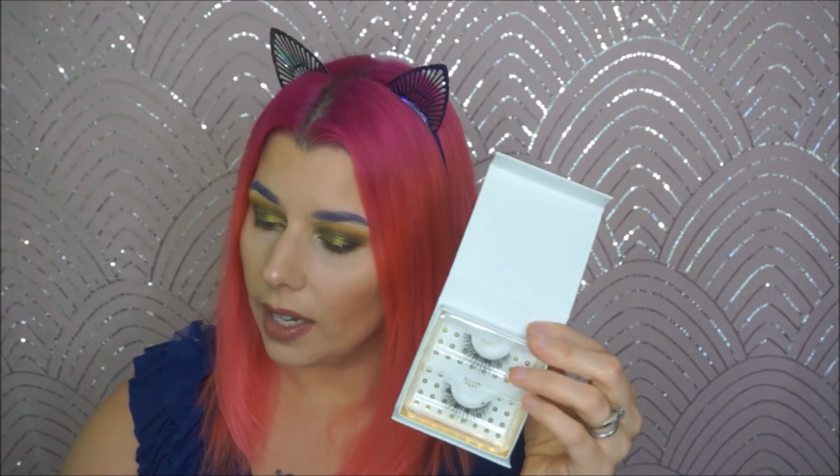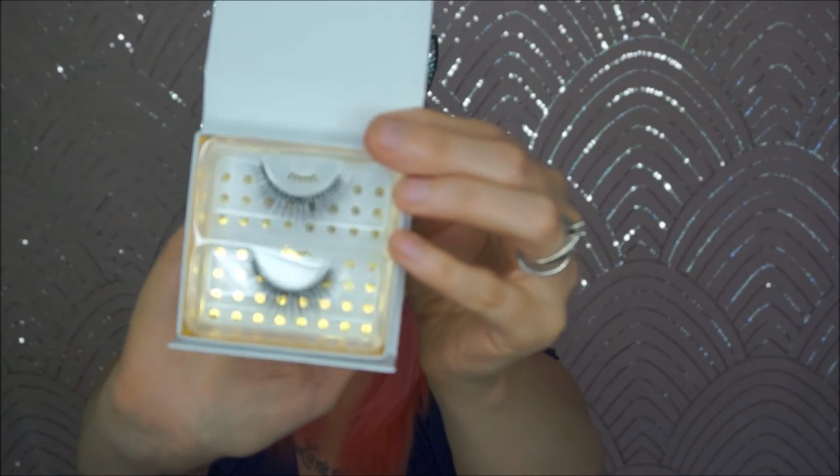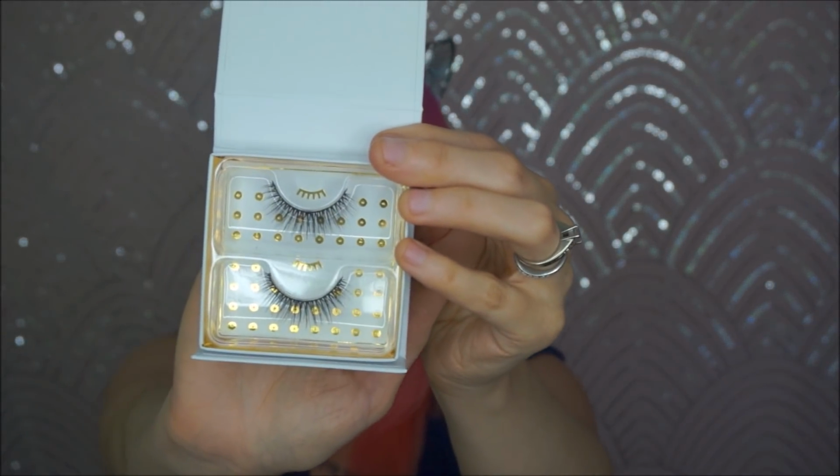All right, the next thing in here, ooh, it looks like a little jewelry. Oh, it's lashes, how cute. Oh, these are pretty. Okay, so these are the Baddington Monroe Silk Lashes. These retail for $28, and they're lashes. These are very pretty, and they're real thin and wispy, which I like. I just can't get away with the thick, long doll ones. I just can't. Maybe I can try these.